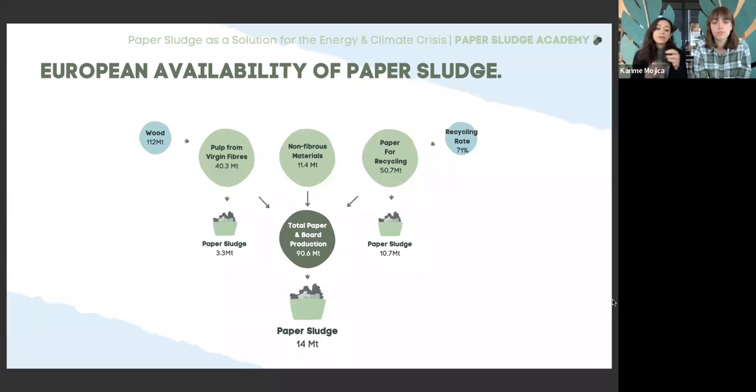And this is for you to see at the very end. You can see that there are 14 million tons of paper sludge produced in Europe per year. And here it's important to see that Europe has quite high recycling rates, and this is directly linked to the high amount of paper sludge produced from recycling. Since, as Lara already explained, the more you recycle the paper, the shorter and shorter the fibers become, it is logical that there's a higher paper sludge production from recycling than from the virgin fibers, which, as we can see on the left side, only amounts to 3 million tons. In total, the total paper and board production is 90 million tons per year. So that is how much there is available nowadays.